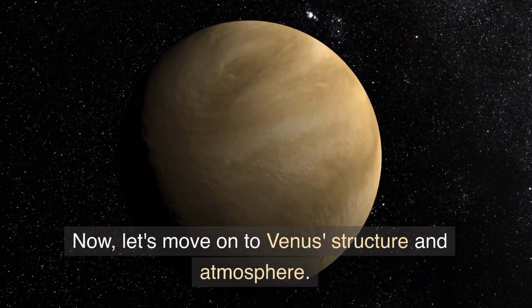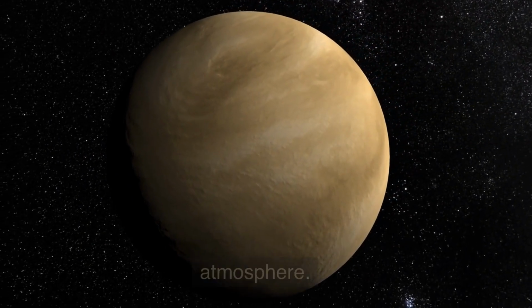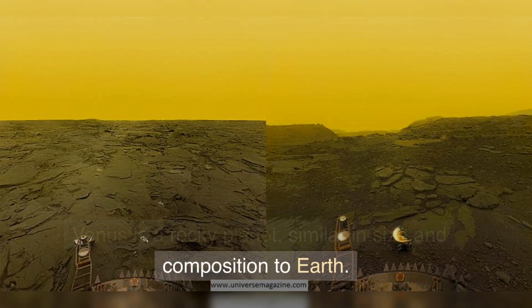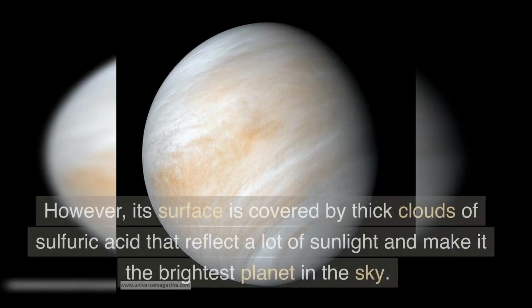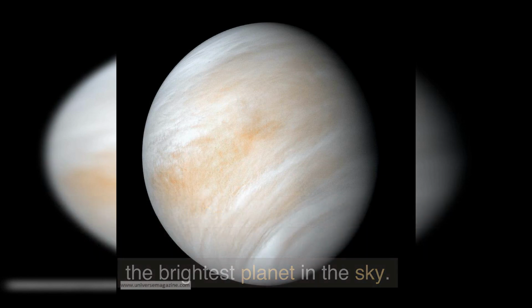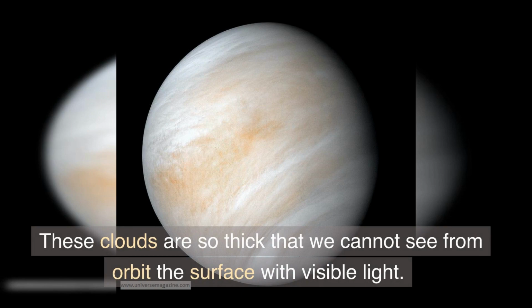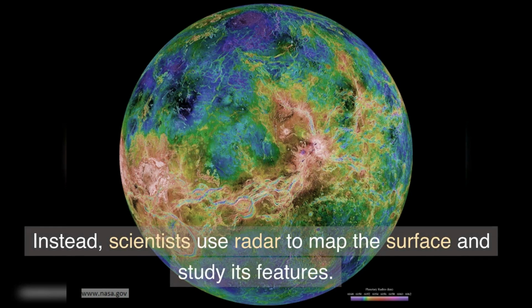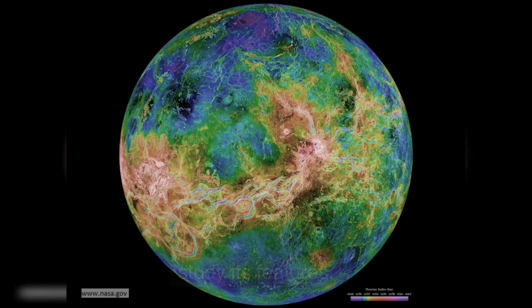Now, let's move on to Venus's structure and atmosphere. Venus is a rocky planet, similar in size and composition to Earth. However, its surface is covered by thick clouds of sulfuric acid that reflect a lot of sunlight and make it the brightest planet in the sky. These clouds are so thick that we cannot see the surface from orbit with visible light. Instead, scientists use radar to map the surface and study its features.